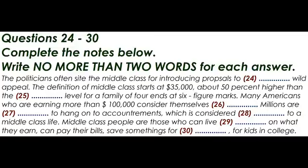Mr. Obama told Congress and the public, "Still, regardless of their income, most Americans are identified as middle class." The term itself is so amorphous that politicians often cite the group in introducing proposals to engender wide appeal. The definition here starts at $35,000, which is about 50% higher than the official poverty level for a family of 4 and ends at the 6-figure mark. Although many Americans in households making more than $100,000 consider themselves middle class, particularly those living in expensive regions like the Northeast and Pacific Coast, they have substantially more money than most people.